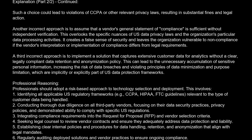A third incorrect approach is to implement a solution that captures extensive customer data for analytics without a clear, legally compliant data retention and anonymization policy. This can lead to the unnecessary accumulation of sensitive personal information, increasing the risk of data breaches and violating principles of data minimization and purpose limitation, which are implicitly or explicitly part of U.S. data protection frameworks. Professional reasoning.